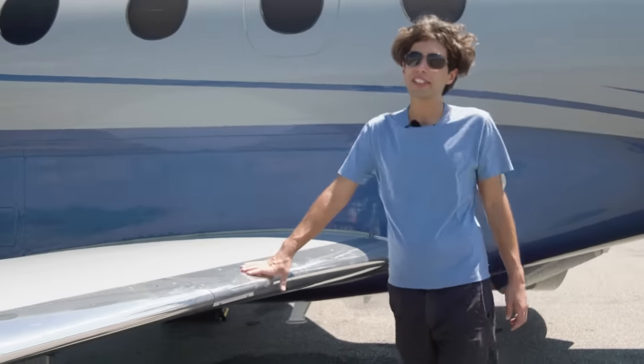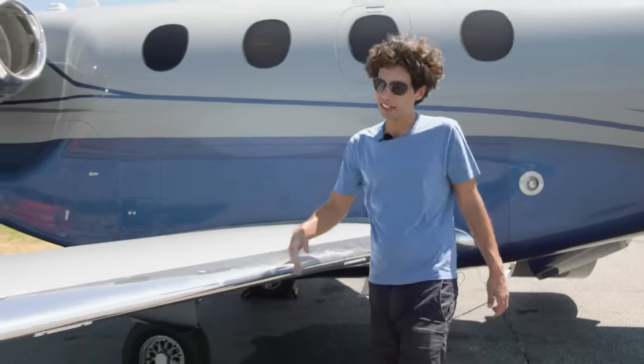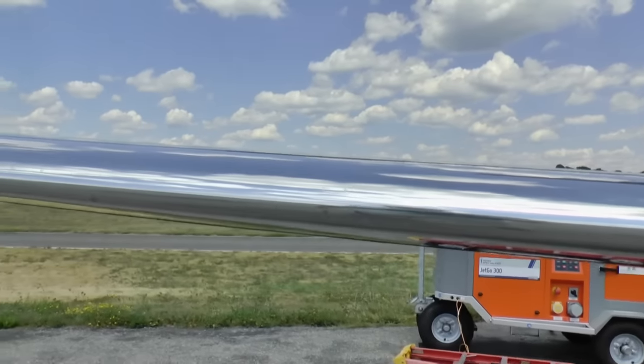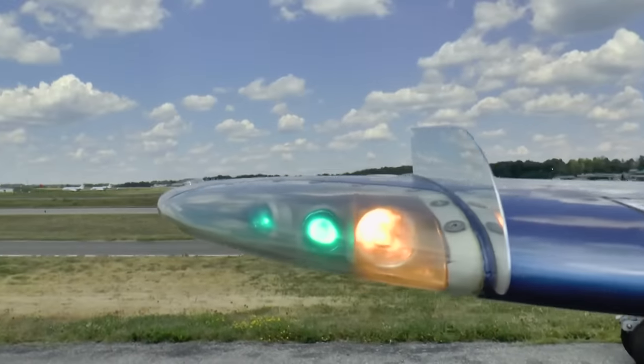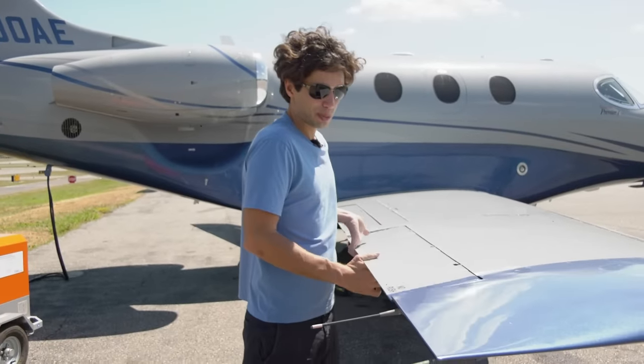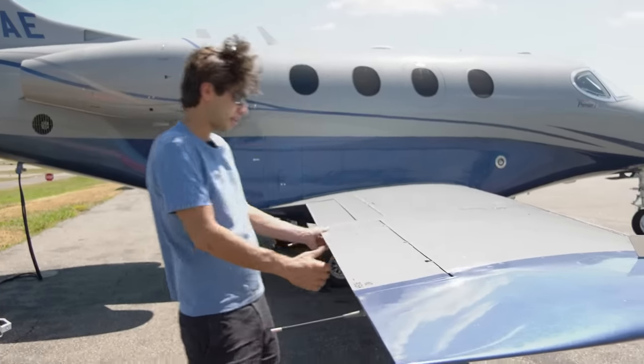The wing is a hot wing. It is anti-iced by bleed air, which makes it much nicer than the planes that have boots. A lot of light jets actually have boots. Controls are conventional. They use push rods and bell cranks and wires.